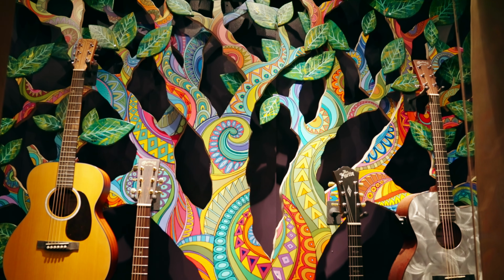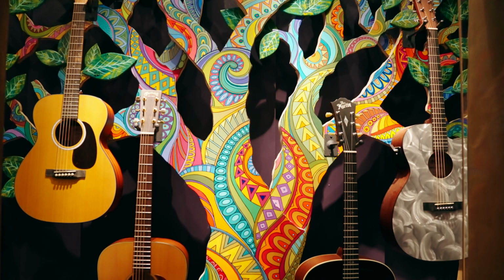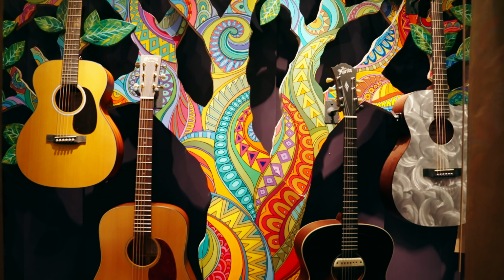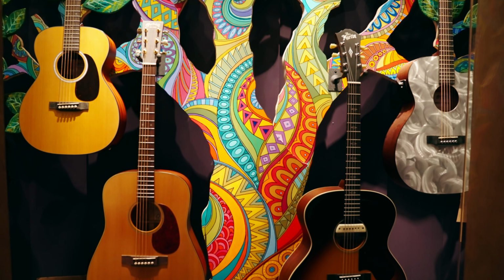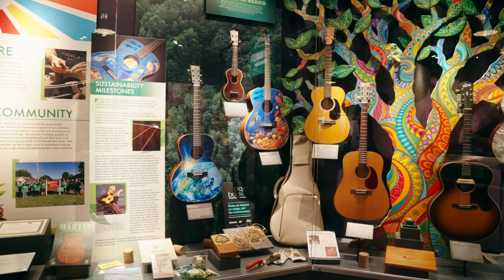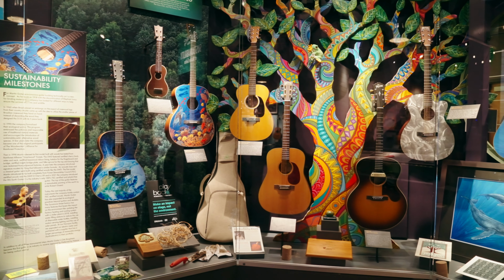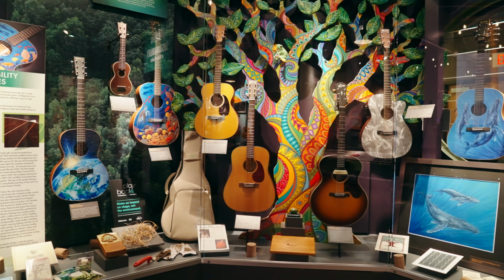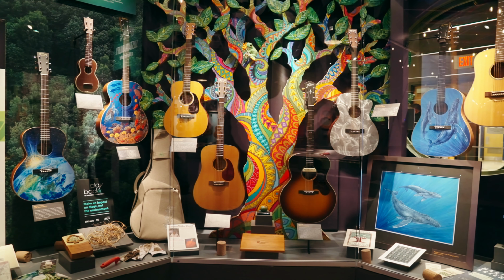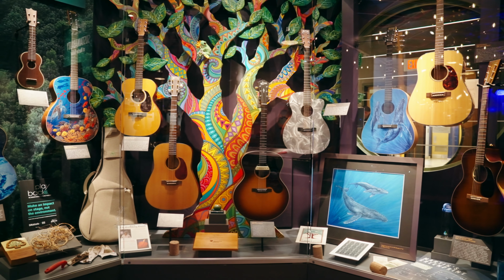And it is a way that I want to get you to come and look and explore all the ways that Martin is involved in sustainable aspects and their care for the world, and how they have programs which I believe are planting small trees to start forestry or replace the ones that are being utilized for tone woods.